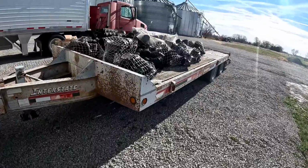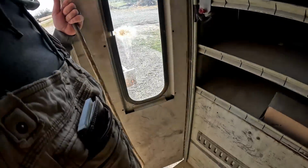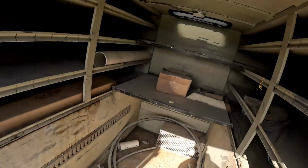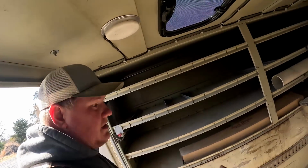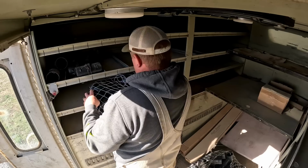And I wish I could say that it takes quite a while to accumulate just a mess of fittings, but it doesn't. I haven't been in the back of this thing in a while, and it's dry. That's awesome. See that? It's dry. I still need to clean it. You guys still honestly need to organize this thing even.